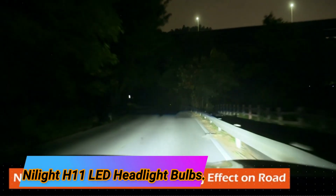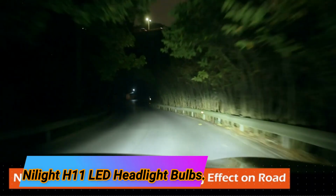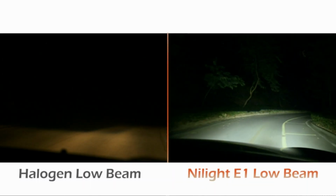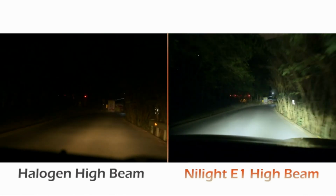Nilight H11 LED headlight bulbs. The Nilight H11 LED headlight bulbs offer a reliable and efficient solution for upgrading your vehicle's headlights.